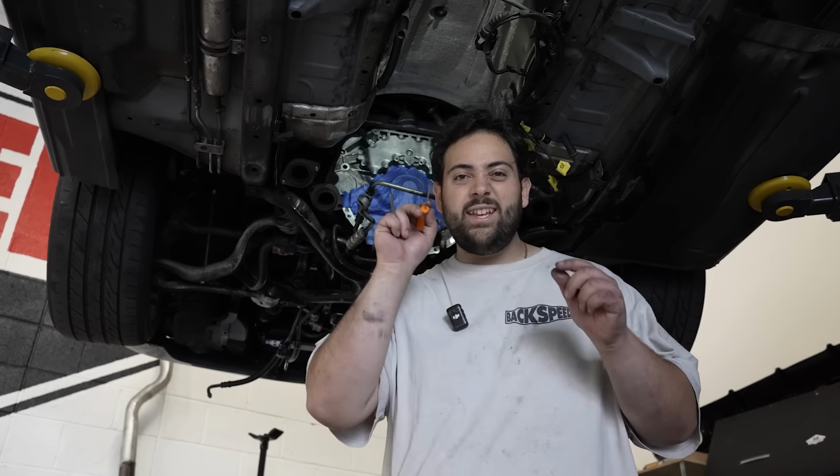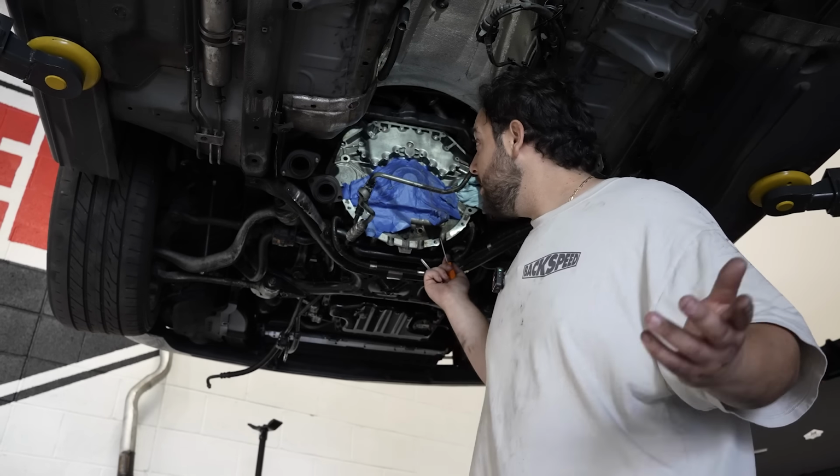After trying the good old extractor method and having absolutely no luck, we switched to just drilling the old bolts out and running a tap through it. And for the most part, it's been pretty easy and clearly pretty successful. Sometimes we're making new threads, and sometimes you're able to use the drill bit to get most of that bolt out, and you can simply take a pick and take out the remnants of the old bolt from the thread. I got a few more left, and we're just gonna bang this out so we can put this transmission in. I honestly can't wait to hear it.